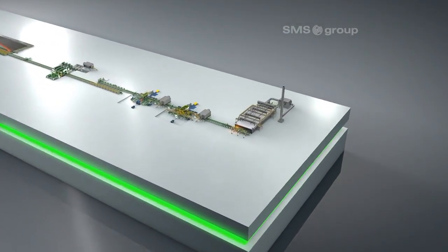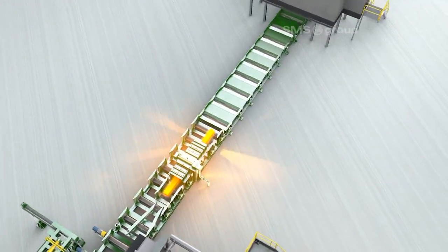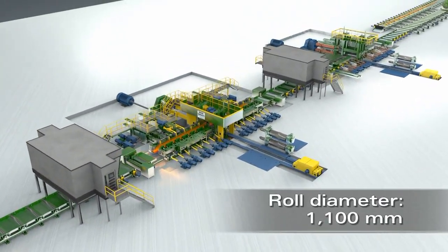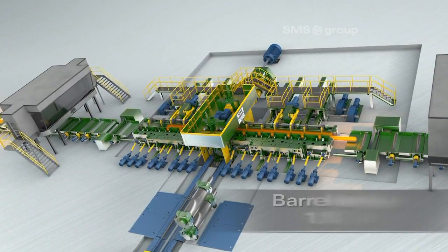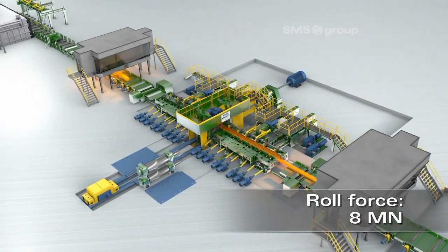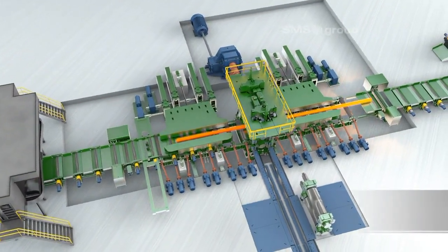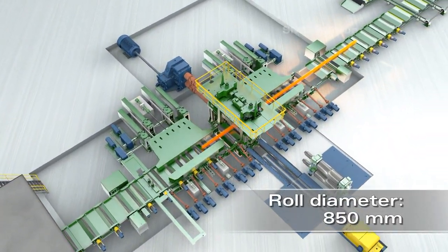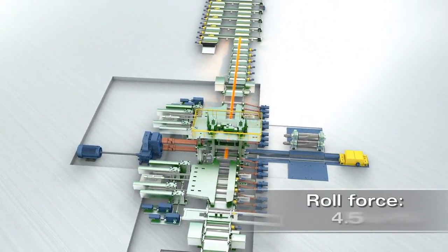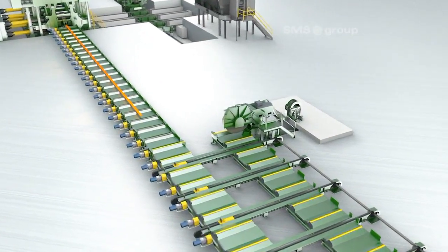The core components of the plant are the walking beam reheating furnace and the high-pressure descaling unit. The first breakdown mill stand has a nominal roll diameter of 1,100 millimeters, barrel length of 2,600 millimeters, and a roll force of 8 meganewtons. The second breakdown mill stand has an 850 millimeter nominal roll diameter, 2,300 millimeter barrel length, and 4.5 meganewton roll force. The cropping saw.